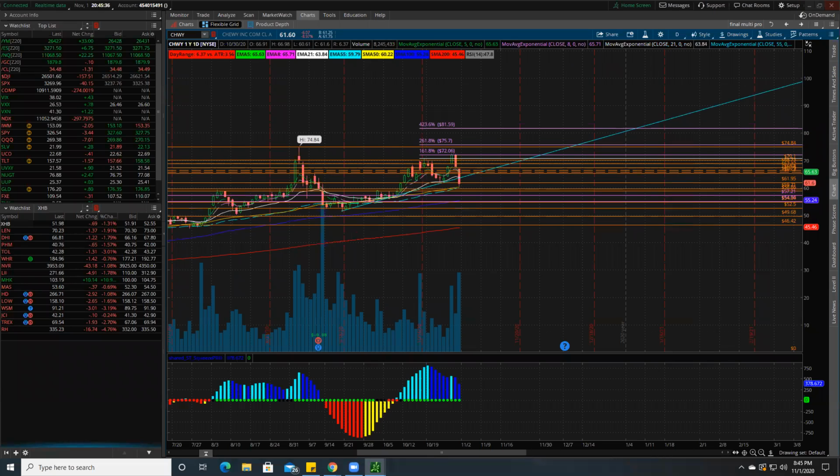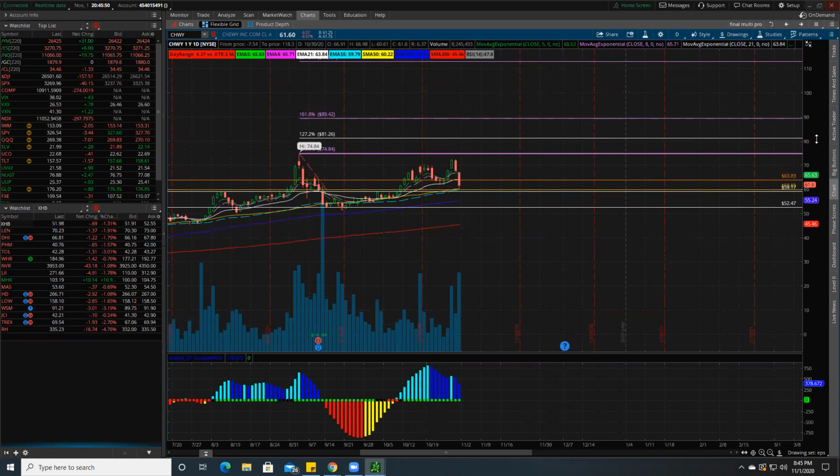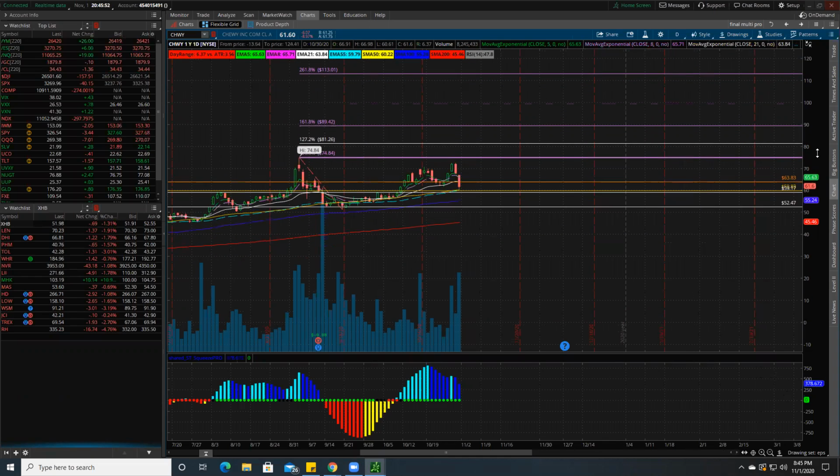I think that's where Chewy's going. So let me show you some ideas on Chewy. There we go. That was the clean chart. I knew there was a cleaner chart I was using. I'm like, why is it showing that? Okay, so this is what I'm kind of looking at, guys: the Fibonacci extensions on Chewy.